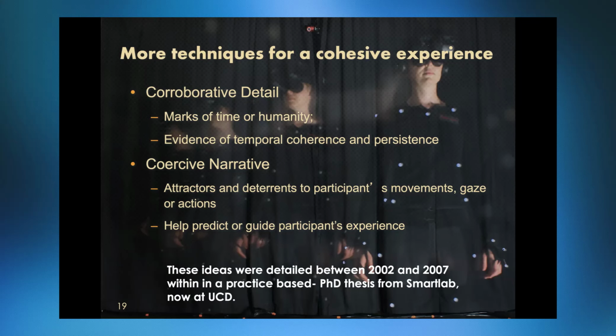If we're walking down a city sidewalk, it's probably going to have some gunk on it, and a couple of tossed cigarettes, whatever. So these marks of time or humanity, and I had one film student call it clutter, the corroborative detail. He called it clutter because it's what made the environment rich and feel like it had been lived in. Another idea we came up with was this one of coercive narrative.